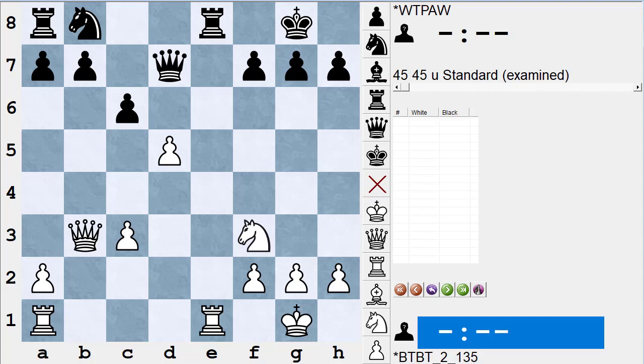So queen takes b7. Can black move the knight right away to guard the rook on e8? No, because queen takes b7, knight a6. Then queen takes d7 wins the queen for nothing. So black's got a lot of big problems in the position after queen takes b7.